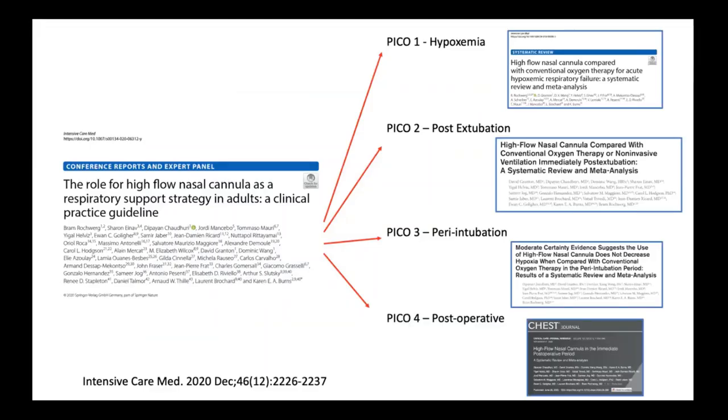I told you we're going to spend some time today discussing the European Society guidelines. These were published in Intensive Care Medicine in December of last year, and they addressed four questions, four indications for the use of high-flow nasal cannula. One, in the setting of hypoxemic respiratory failure. Two, in the setting of following extubation, the post-extubation period. Three, around the time of intubation. And four, in the setting of the PACU, or following an operative procedure.